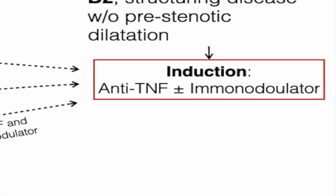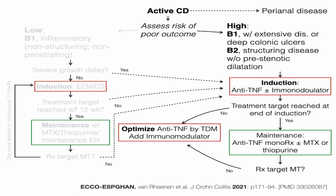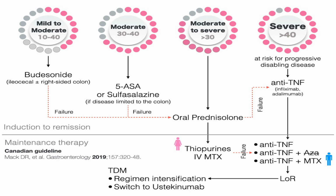Biologics and monitoring, optimizing for the future. Recent Canadian guidance now promotes early use of biologics with body surface area-based dosing in children under 10 years old. More importantly, therapeutic drug monitoring, or TDM, has become a cornerstone of biologic management. Checking trough levels and anti-drug antibodies, adjusting doses or intervals based on levels, and when needed, regimen intensification or switching classes of biologics. This approach is not only cost-effective, but it also improves outcomes.